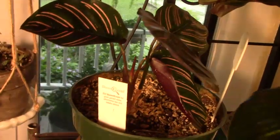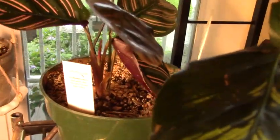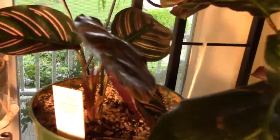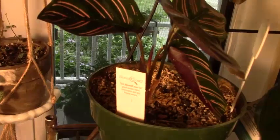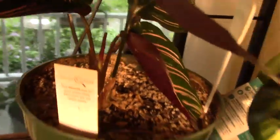So I left it in there for a little longer, and when that shoot got to be about four or five inches, I believe it was, I took it out of the bag. And I kept a really close eye on it. And now look at it. I've got four existing leaves and another new shoot. I'm shocked, but I'm so excited.